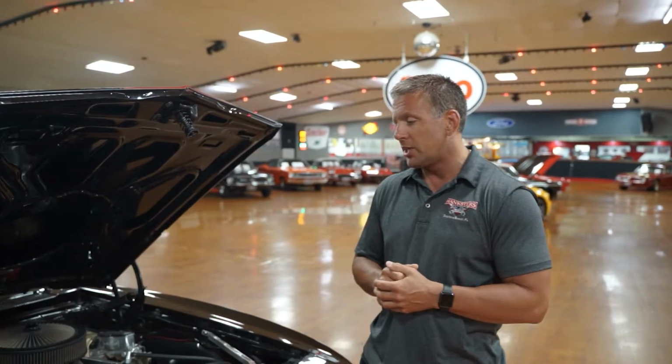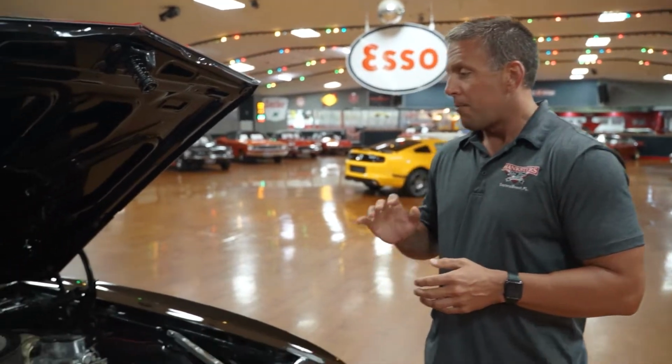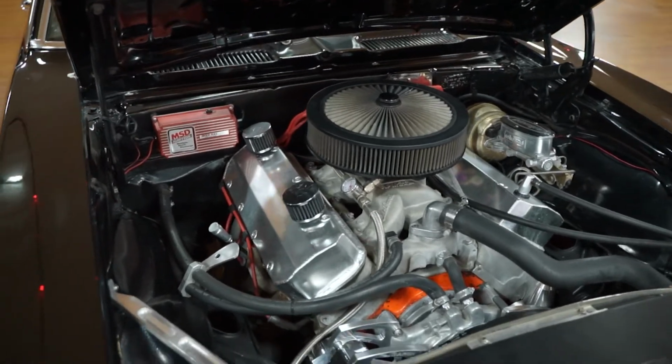Between our two showrooms, we sell a lot of 67, 68, and 69 Chevy Camaros. Today we're going to present to you this 1968 496 motor. I'm not going to go over every option you see there under the hood. You can check out our website for the complete list of options.